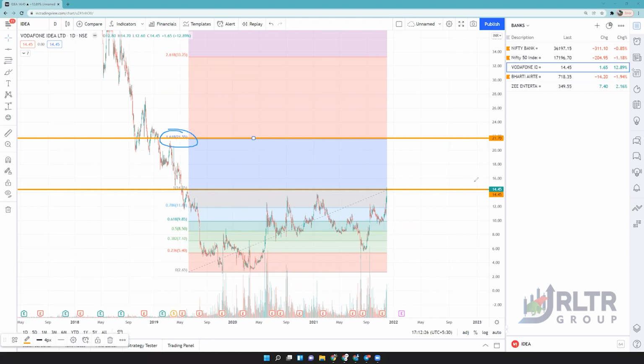So once this level of 14.45, now I would say 15 has been broken, then this target of 21 is what I'm going to be looking for over 3 months.